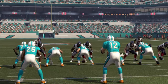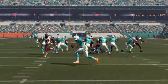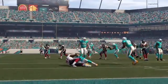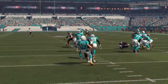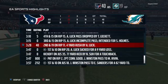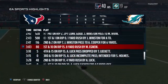Now, this was one of the only sacks we really got out of the game, and I think why is because I put a bunch of defensive ends as my defensive tackles, and I don't think they have enough power move to get by those offensive linemen, but this was a really good sack, all right? This was a really good one here. One of the few.